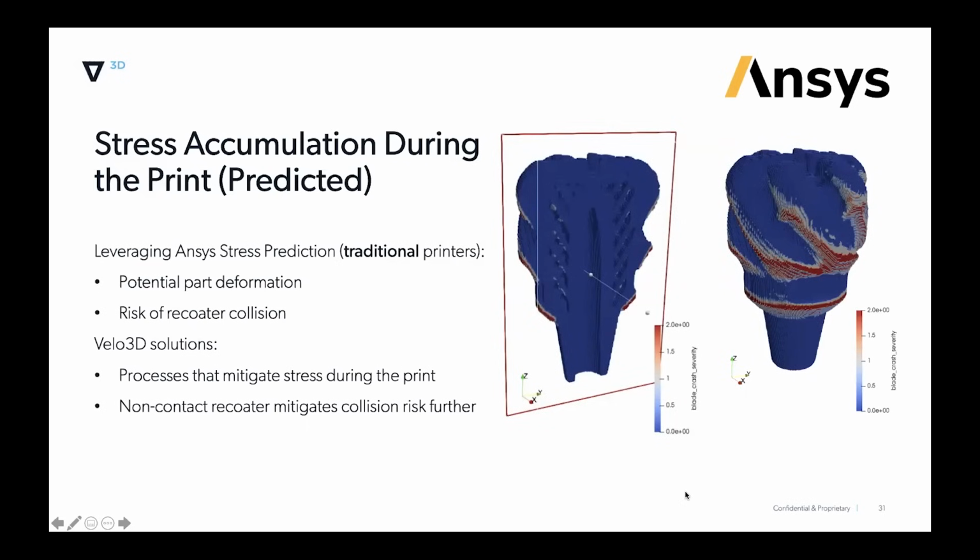So Rashik also mentioned some of the stress prediction during printing, and what they had run is for what you can think of as more of your traditional AM system with a fixed blade recoater. Every area in red is predicting a level of deformation and a recoater interaction that would happen on those types of systems. So they've come up with this great geometry, all this functionality, but now are at risk of not being able to produce that on a traditional AM system.